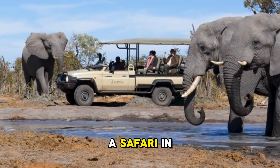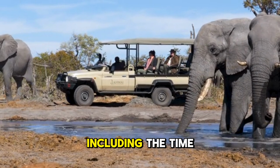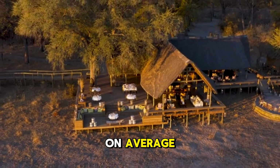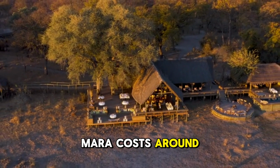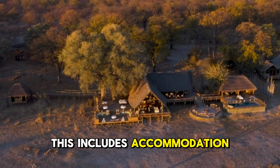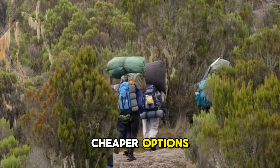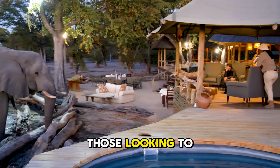The cost of a safari in the Maasai Mara will vary depending on a number of factors, including the time of year, the length of your stay, and the type of accommodation you choose. On average, a week-long safari in the Maasai Mara costs around $3,000 to $5,000 per person. This includes accommodation, meals, and game drives. If you're on a budget, you can find cheaper options. There are also some more luxurious options available for those looking to splurge.